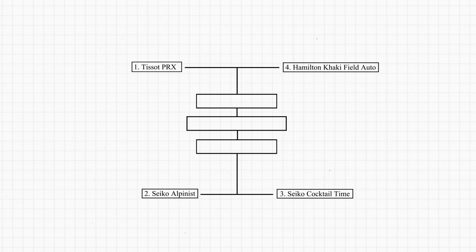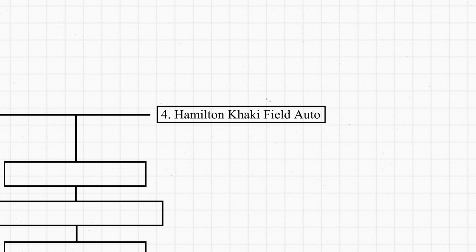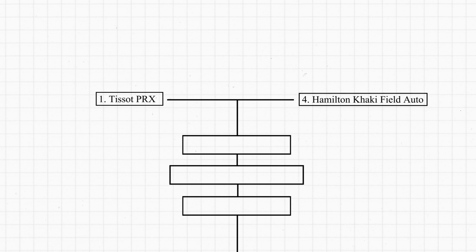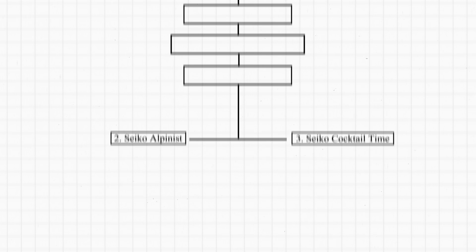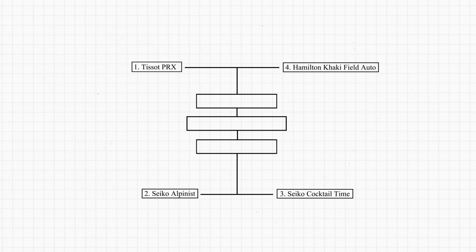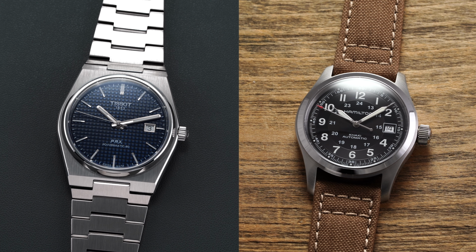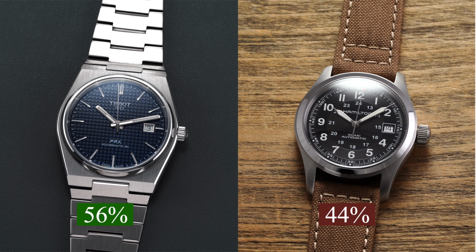So our head-to-head matchups include the Tissot PRX versus the Hamilton Khaki Field Auto, so the 1 versus the 4 seed. And then for that other matchup, we have 2 Seiko watches, the Seiko Alpinist and the Seiko Cocktail Time. Now looking at the 1 to 4 matchup, this was actually the closer of the matchups of our round of 4, our semifinals here, with the Tissot PRX coming in with only 56% of the vote. So the Hamilton Khaki Field Auto, very close, and the closest matchup we've seen since round 1. So Tissot PRX just edges it out.